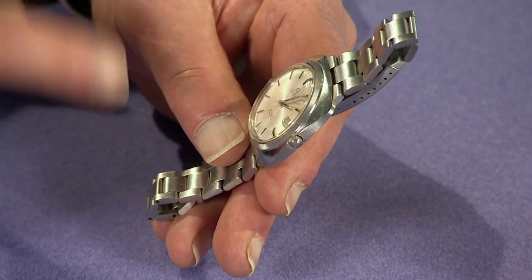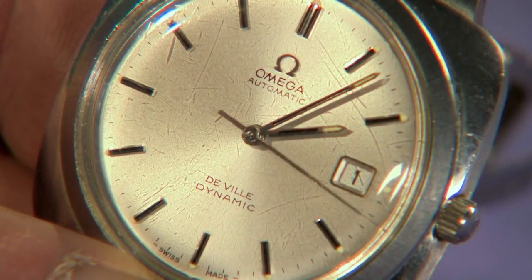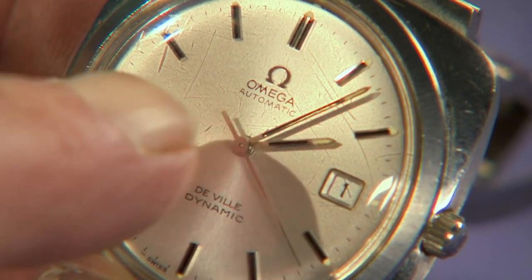Well, it's a very nice watch. It's a steel watch, it's not gold or anything like that, but I see it's a Deville Dynamique, which is not one I've actually heard of, but it's got a nice sweep second hand, it's got the date, as we can see, and I suppose it must be waterproof to a certain extent. I hope so.